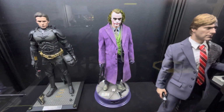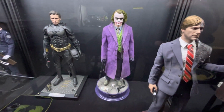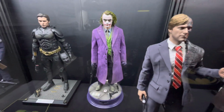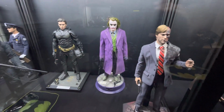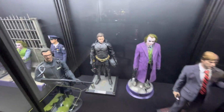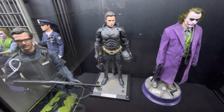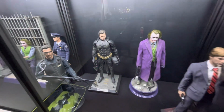Magnetic, swappable parts, as opposed to plastic pegs, which can break easily. Although it's not perfect, I think it's a pretty solid figure. I like it quite a bit. Pairs well with the DX19. This is actually a DX19 from Hot Toys on a DX02 base. I just kind of like the look of the base better.